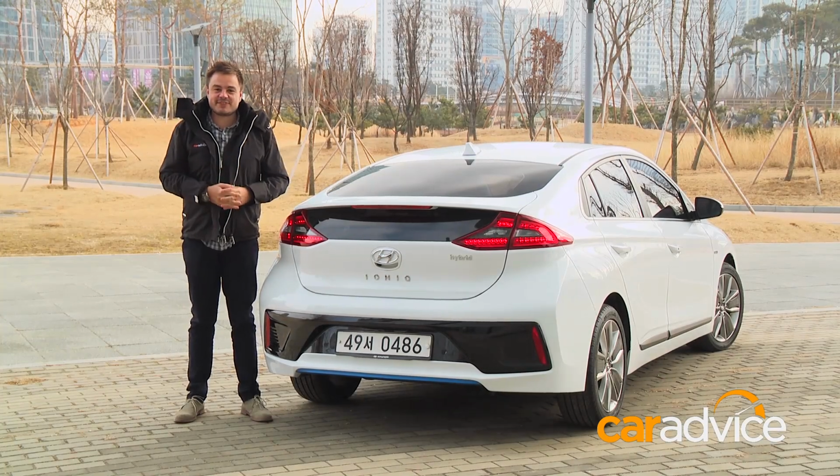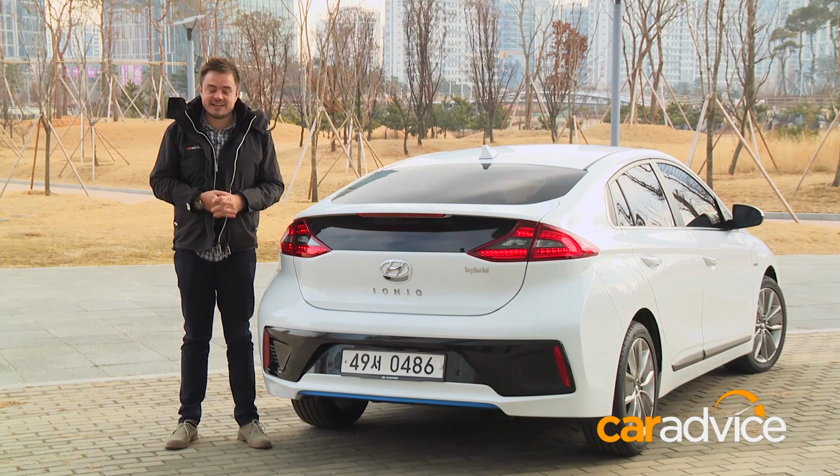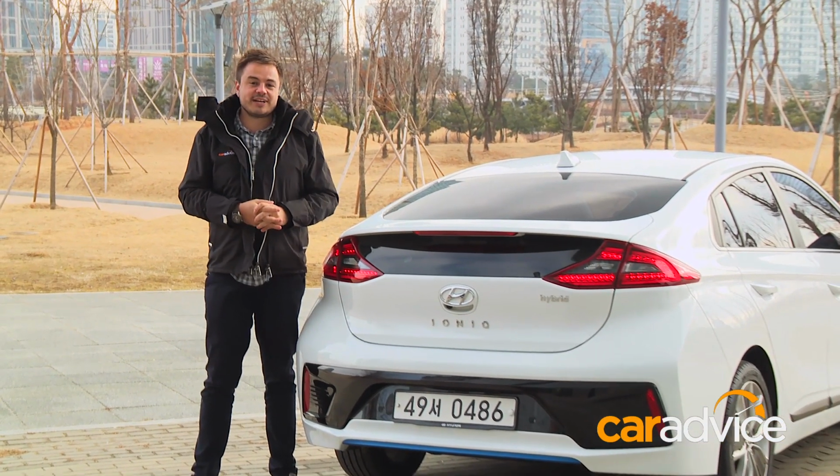While pricing and specifications for Australia are yet to be decided, we're excited to see the Hyundai Ioniq on Australian roads.